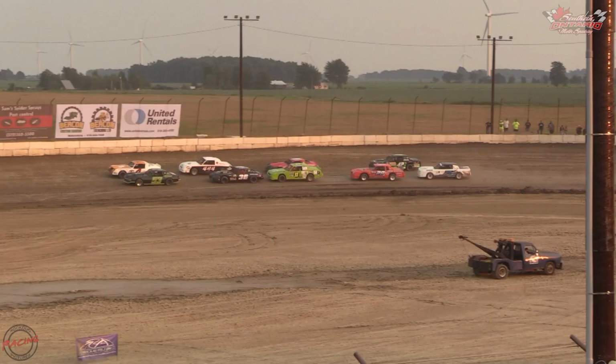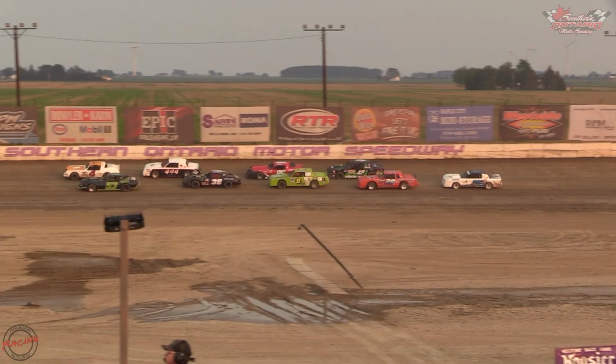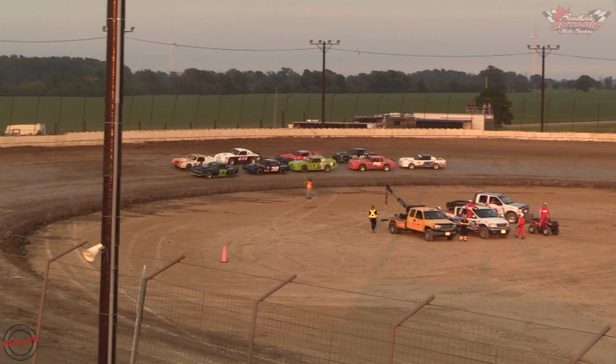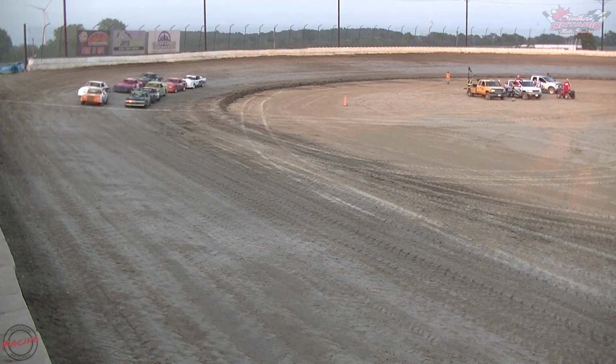Just finally getting clarification. Top five from each of these 3 heat races will transfer into tonight's feature. We will have a B main for the Thunderstocks for the remaining drivers, and the top 5 from the B main will transfer into tonight's feature. And then we will determine the starting grid for tonight's 40 lap Thunderstock feature as we bring them on down for heat race number 3.